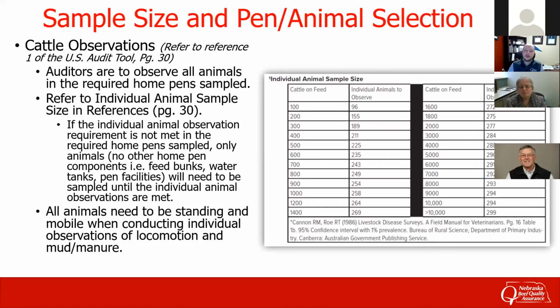Cattle observations: the auditors do have to observe a certain amount of animals on the feed yard. Now, this one gets a little confusing because it's based on this chart, where they have to look to the point where they are 95% confident that they can detect disease within 1%. So if you have 100 head of cattle on your yard, they need to look at 96 of them. Once you get over 10,000, then that's the cap, and they only really need to look at 299 to fulfill the requirement. However, they are going to look at every animal in the home pens that they look at. So we'll get a little more detailed, I believe, on the next slide.